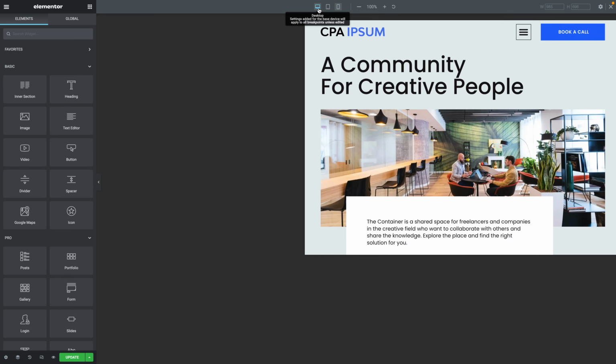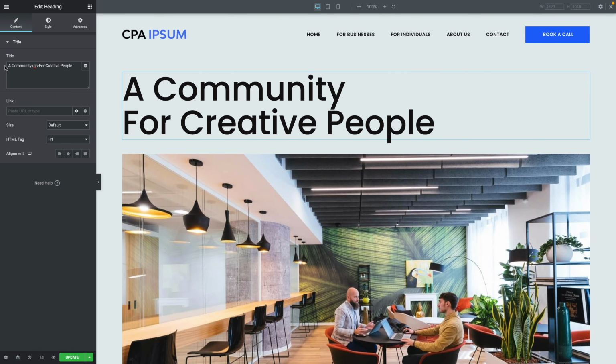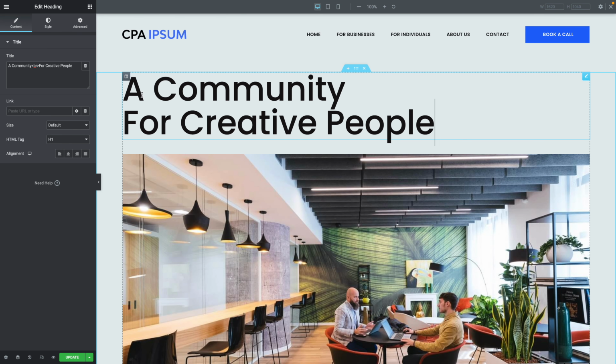Okay, let's go back into desktop mode. And next, let's change the title. Hover over the title and click on the edit icon. Then you can change the text in the left panel. But for the text, you can also just click within the text and start typing.